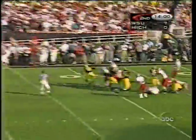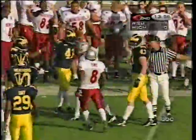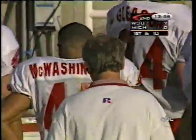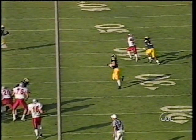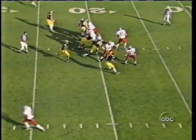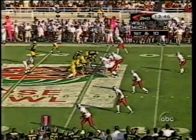Woodson coming around the corner. Pass is away, and it is caught. Marvelous catch by Sean McWashington. Tommy Hendricks just clobbered him, and McWashington came up with it. That makes up for any balls that were dropped right there. Ball is thrown the only place it can be. Leaf buys himself some time by sliding around in the pocket. Moves around, throws it off balance. That ball, the strong arm to get that one in, Keith.